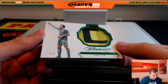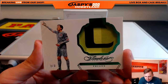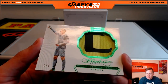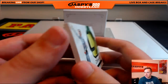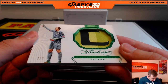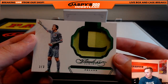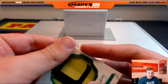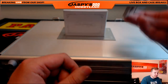3 of 3 for Poland. Jumbo patch. Is that Harry who got Poland? Nice. The last country taken. I'm not even going to try to attempt this guy's name. Wojciech Szczesny. That's tough. Nice patch, though. 3 of 3, too. I know. I was saying, Poland's sitting up there that long, they're going to get something nice.